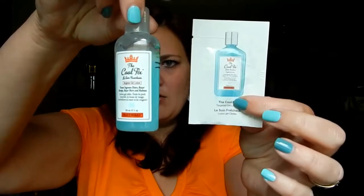So this is the one I purchased. I know you can buy it at Target.com. I don't know if you could buy it in the store. This one will be next week. Now, I have this big size of this Cool Fix, and then I have this smaller one.